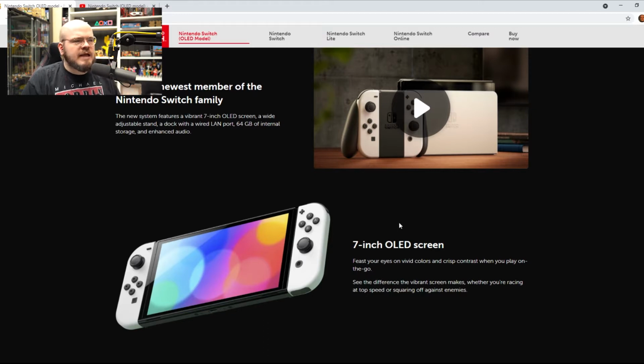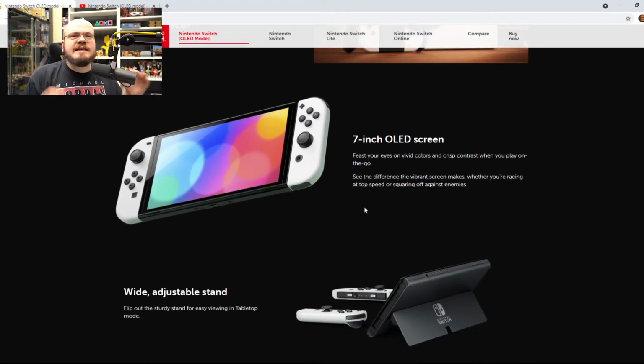Meet the newest member of the Nintendo Switch family. The new system features a vibrant 7-inch OLED screen, a wide adjustable stand, a dock with a wired LAN port, 64 gigs of internal storage, and enhanced audio. The main thing is the OLED screen. That's the only part of this that makes me think this would be nice. This would be the one I get if I didn't already own 2 different Switches.